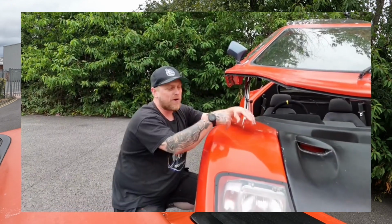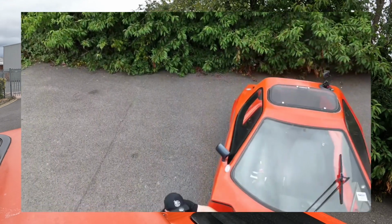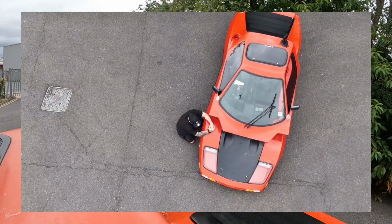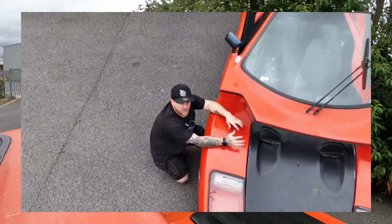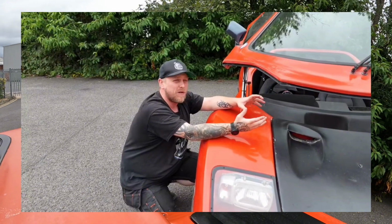Obviously, this is a fiberglass body, so you've got the plus point that it's never going to rot for a start. Yes, there's a metal chassis underneath, but it's never going to rot on the body. As well as that, the endless customization options give you the flexibility to do whatever you want with this vehicle. You can put your own stamp on it in so many different ways.